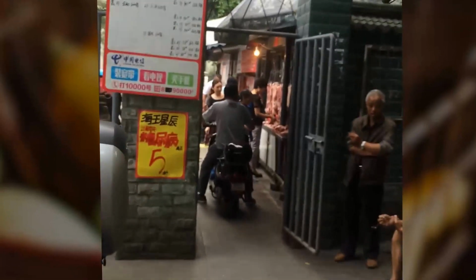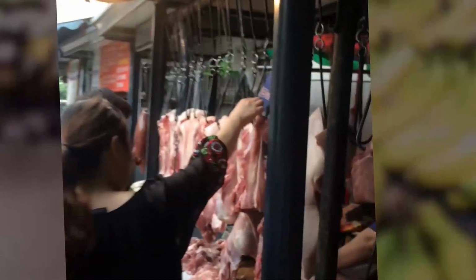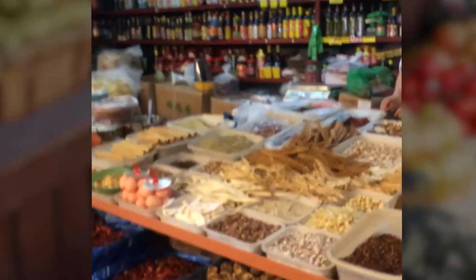They have the meat section. And you can see where to get your meat and your vegetables. You got good stuff. You can also get your spices fresh. Fresh eggs, rice.